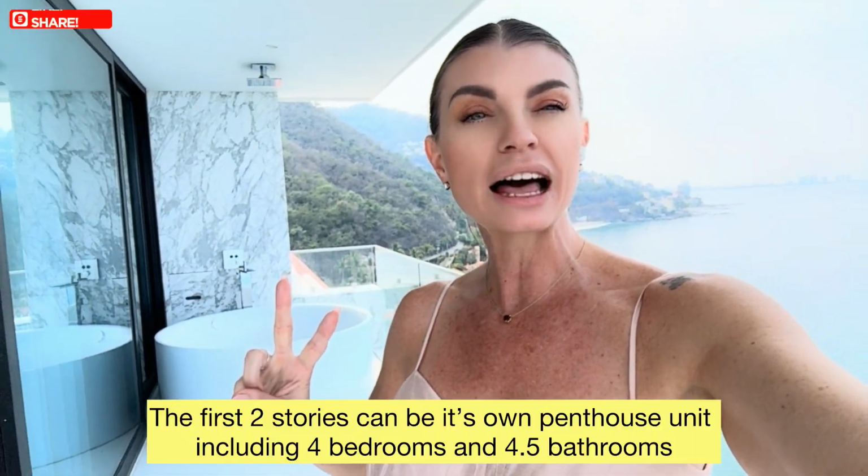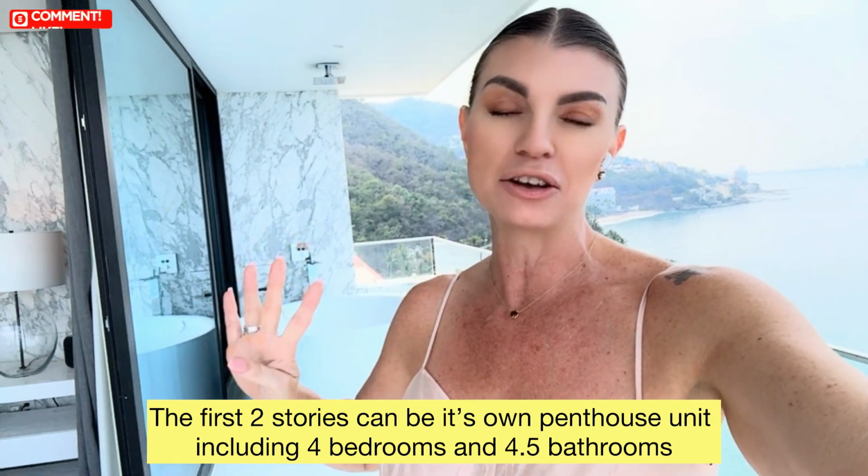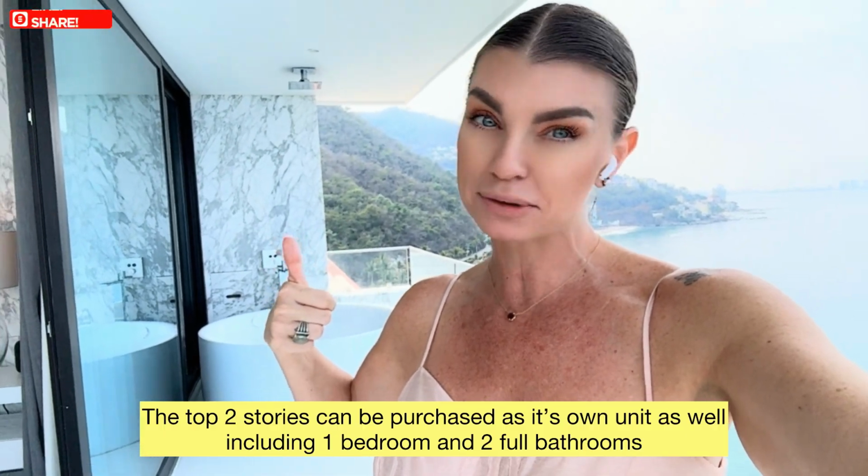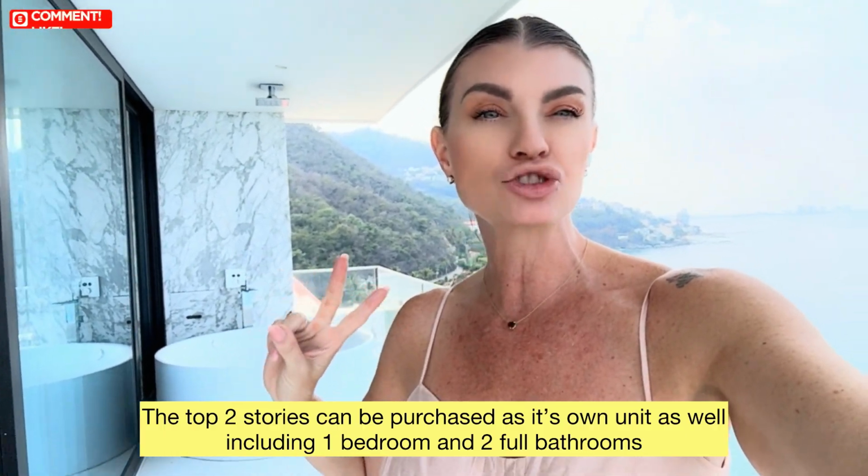The first 2 levels of this 4-level penthouse is a condo that has 4 bedrooms, 4.5 bathrooms. Then you come up to the top, and you have 1 bedroom with 2 full bathrooms up there. So if you wanted to purchase the lower penthouse, you've got 2 levels there, and the upper penthouse is another 2 levels.